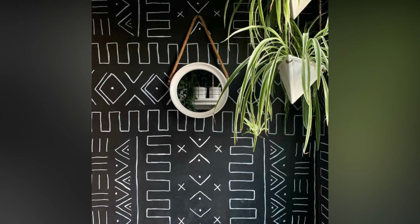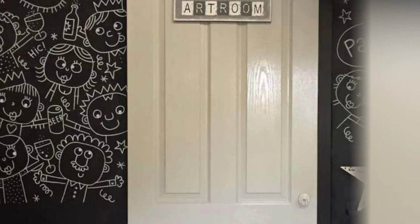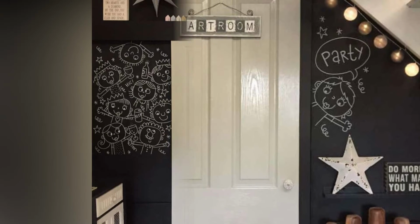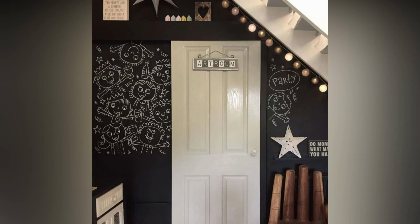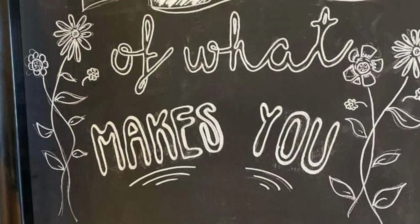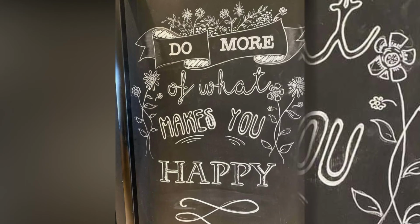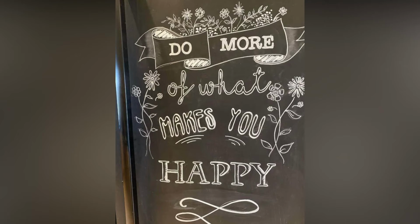Okay, let's chat about colors. Choosing the right color for your walls is crucial. Lighter shades like whites, creams, and pastels can make a room feel more open and airy. On the flip side, darker colors like navy, deep greens, or charcoal can add drama and coziness. Don't be afraid to experiment, and remember, it's just paint. You can always change it.